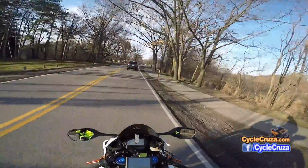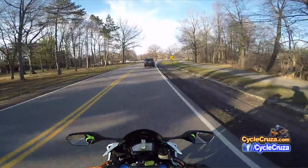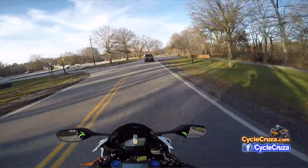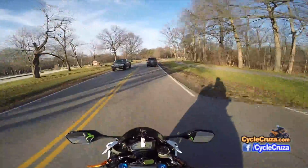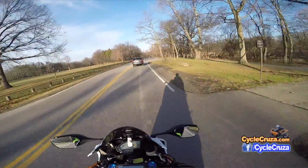I spent close to $4,000 in mods on that bike. I mean, I decked it out short of a big bore kit, which I may add in the future. I don't know, I'm doing some research on that. I want to see if that reduces the reliability of the bike. But I love my bike the way it's set up right now, man.